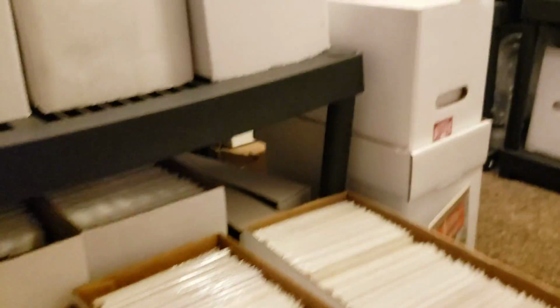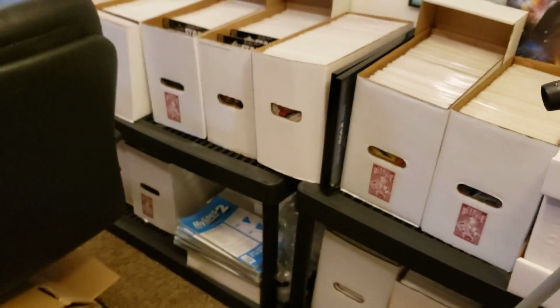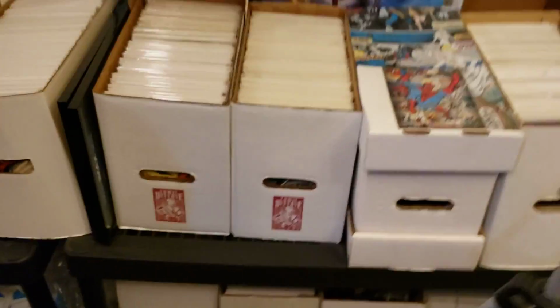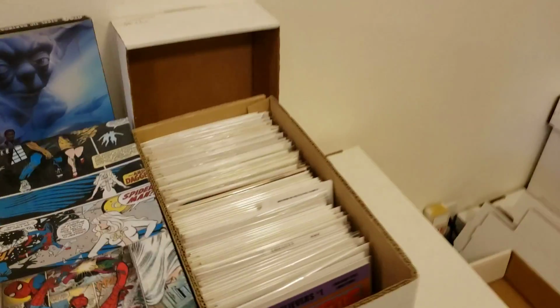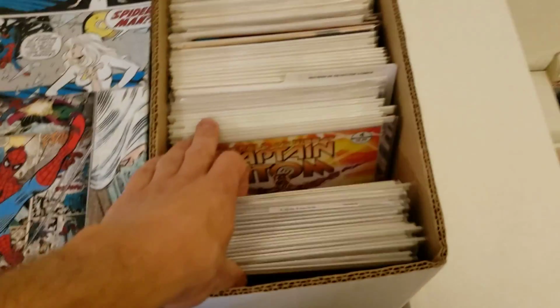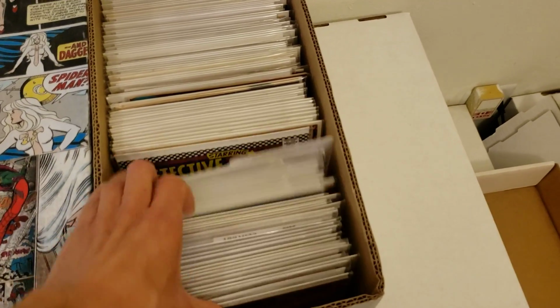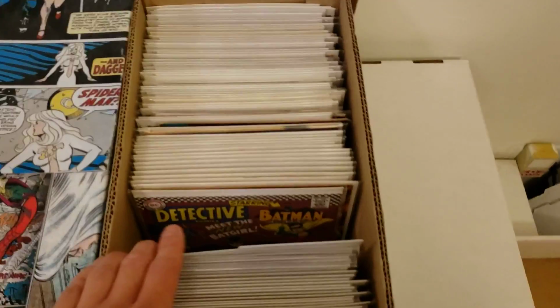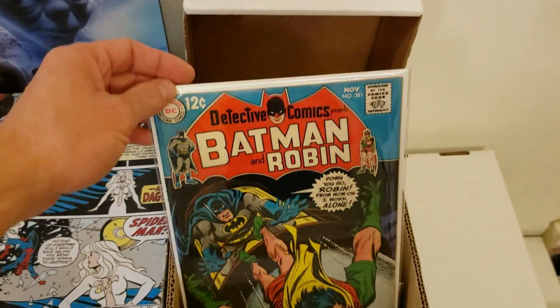Whew, man. Now, let's go. We got a few more boxes, guys. So, this box right here. Now, remember, back to the beginning of the video, I talked about I separated my Detective Comics stuff. This right here is my to-read. These are books that I want to read, okay, that are on my reading list. And just because I needed an extra box, I wanted to separate my Batman Detective Comics stuff.